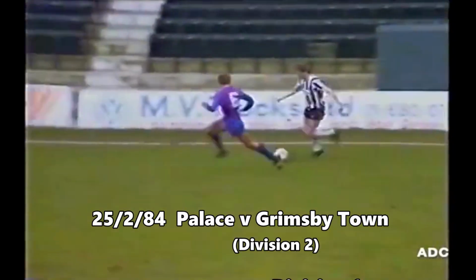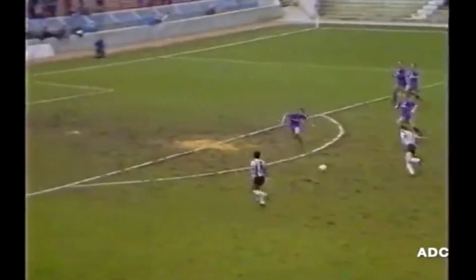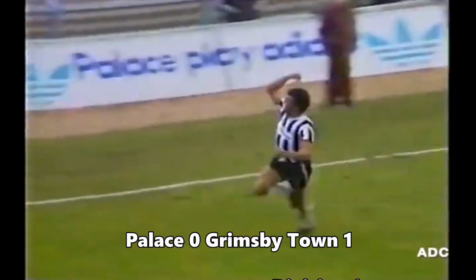Today's victims were Crystal Palace, and in a drab game, Grimsby created one of the few chances through a breakaway. The Palace defence watched the ball for too long, and Tony Ford was left alone to finish it off.